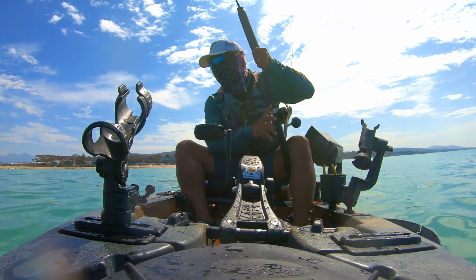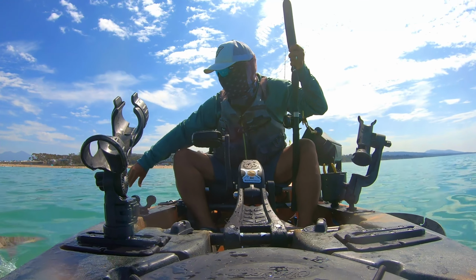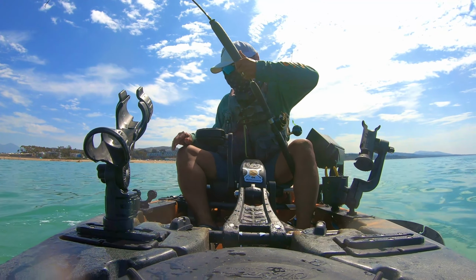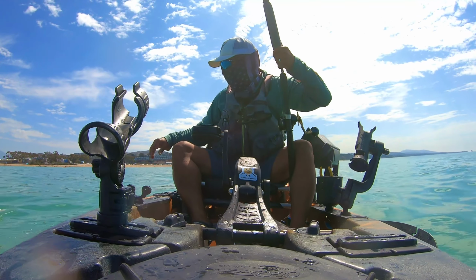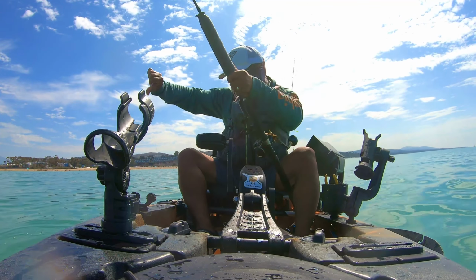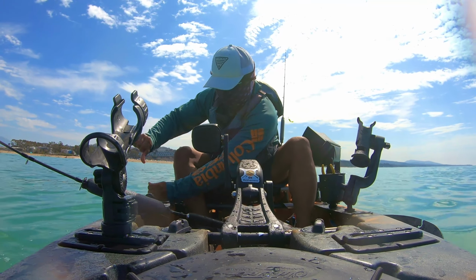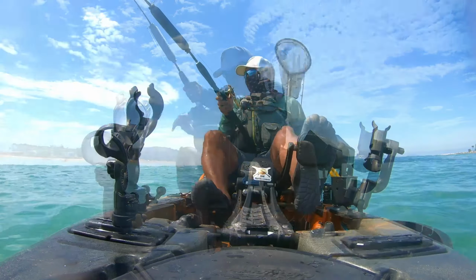Now, another thing that they could do, if they're thrashing around, that tail of theirs can destroy your rod holders or your fish finder. I mean, it's all within easy reach of that thrashing tail. So unfortunately, I had to cut him loose. I hate to do that, but I didn't want to risk bringing that big shark back on my deck.